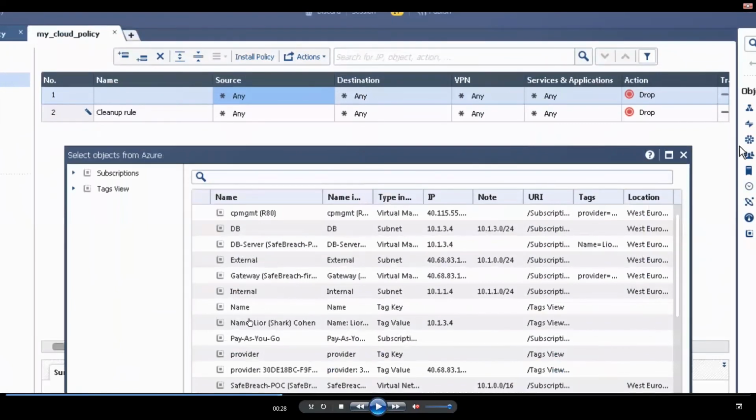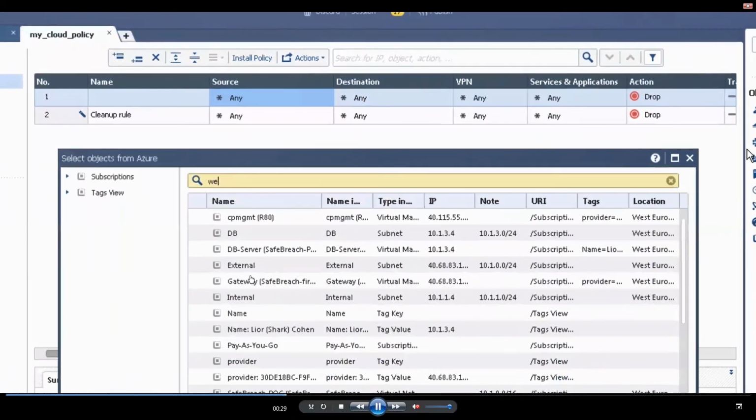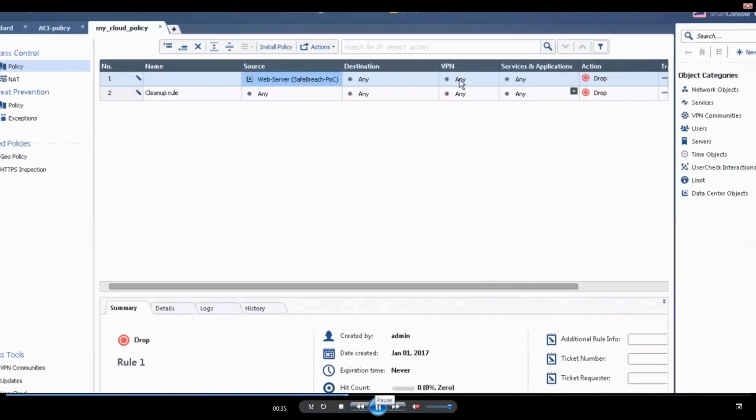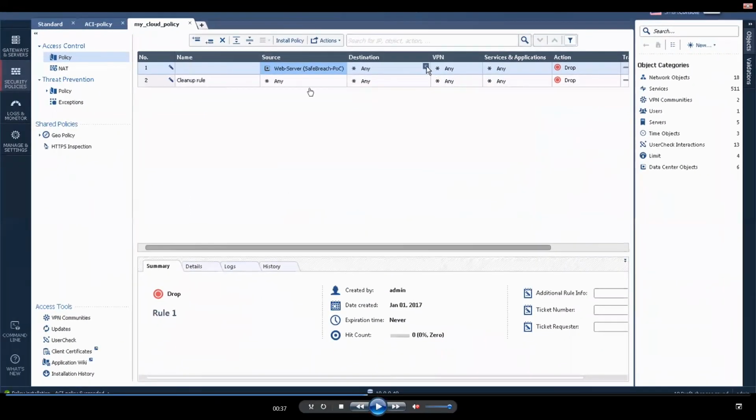And now I can use objects that I'm bringing in real time in vCenter in the checkpoint policy. I can search, I can find the object that I want, and I can add it to my policy. And the thing is that I can add in the source an object from vCenter or from Azure, and in the destination, for example, I can add an object from AWS or from vCenter or NSX or whatever I want. And as I mentioned, on both sides, it's fully dynamic, and you manage it centrally for all the objects from all the clouds.